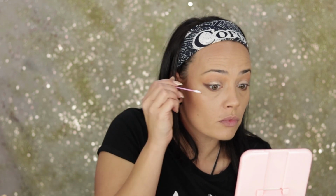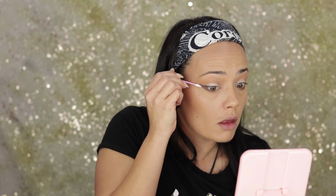As you see, I use cotton buds, which are a little bit more sharp, to clean any mess which I do. I'm doing a mess with my mascara usually, my liner. As I try to be more careful, the mess is there for sure.